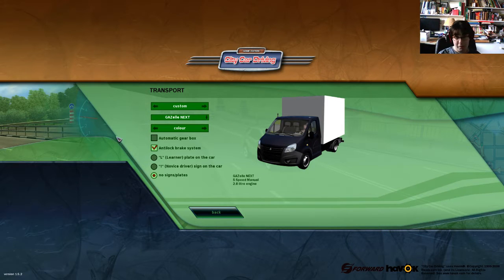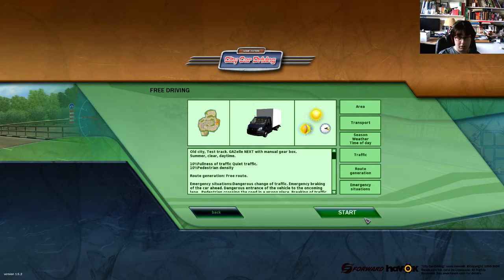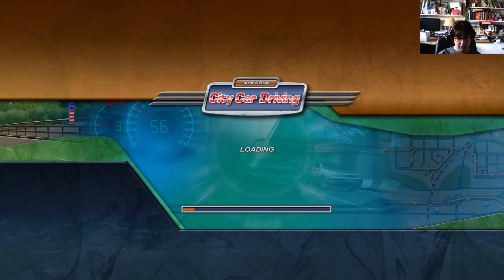It does not have an automatic gearbox, it only has a manual transmission. And it has anti-lock, ABS, it's a fairly new one. And we'll take it to the dealership. So this is video 2 out of 4. It might not be in order, but you never know.